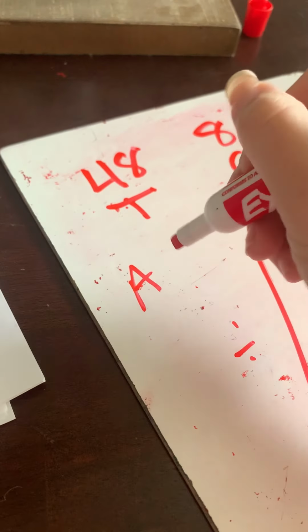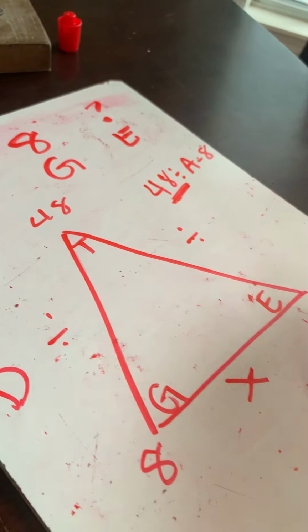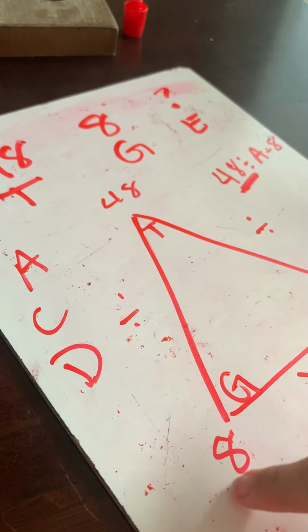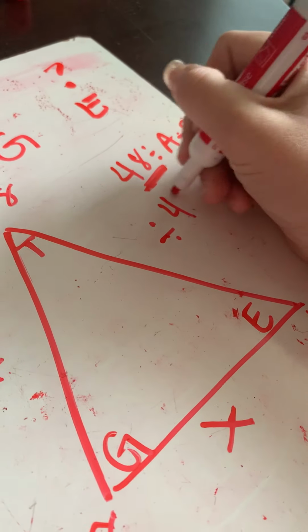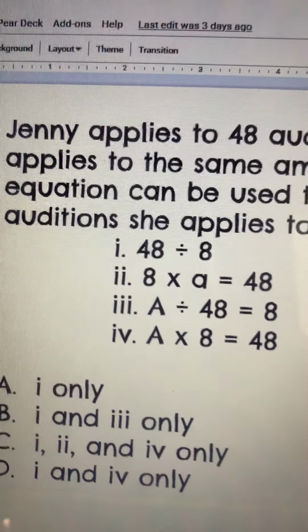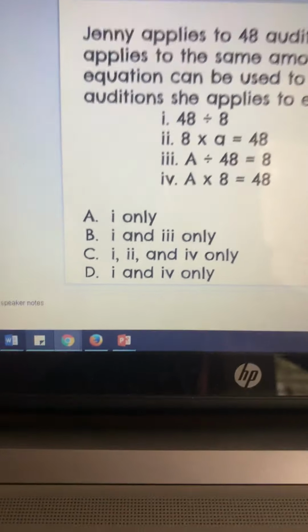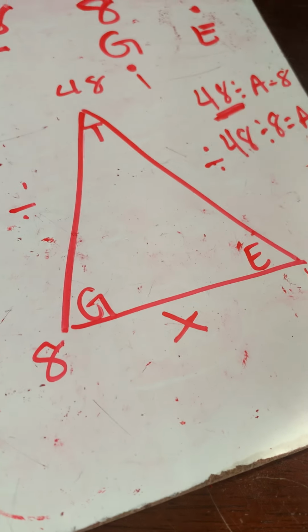So now we're between A, C, and D. So our answer choice options left are A, C, and D. Okay, so 48 divided by A equals 8. 48 divided by 8 equals A. Do I see that? Ooh, I do. Number 1. Okay, perfect. So 1 works. And let's see. All of them had 1 as an option, so we're still at A, C, and D as our options. Let's see what else we can do.